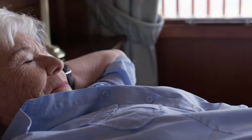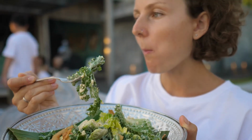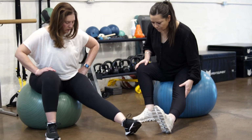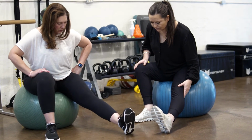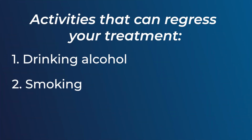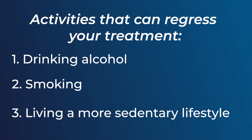Another part is just your general health. You know, getting enough sleep, getting good nutrition, getting general exercise and fitness. All of those things are going to help progress your therapy and your goals more quickly. Things will also do the opposite and make it less consistent with your goals. If you're drinking more alcohol, or if you're smoking, or just leading more of a sedentary lifestyle, those things will regress those goals. Consistency is a big part of this.